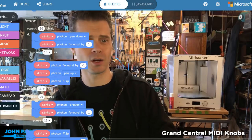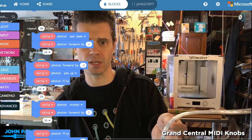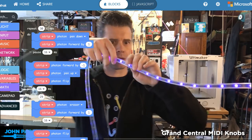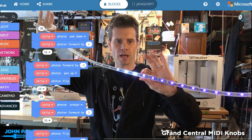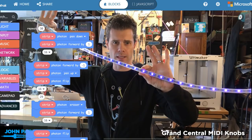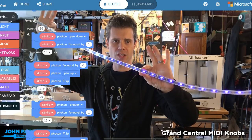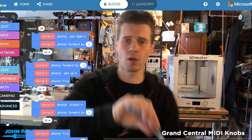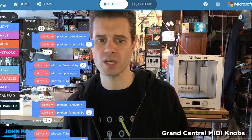So here I'm going to start it up, and you can see it in action. You won't see both ends of it, but there you go. You can see I've got this pixel running and it's drawing a purple line behind it in one direction and then it's erasing that purple line in the other direction. And you can imagine that's some code that could get pretty complex, but with the photon code it's pretty easy.